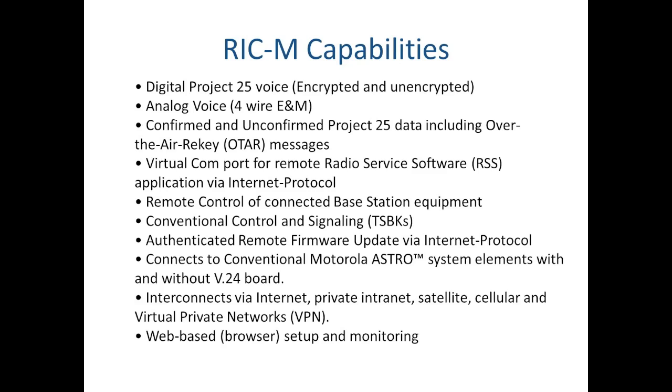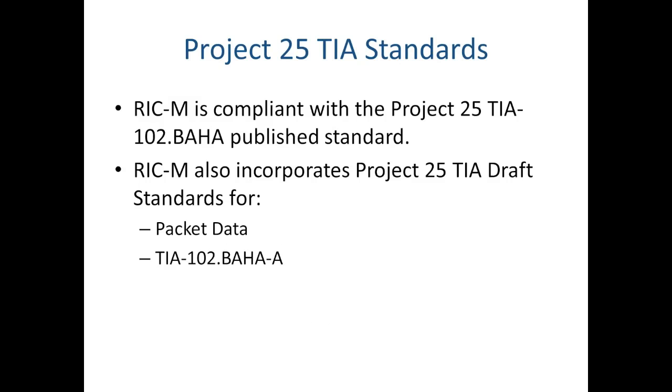The applications, well, I've got a slide on this: it eliminates expensive and hard to get copper that is typically used to interconnect conventional Motorola Astro system elements. RIC-M can allow the addition of a non-Motorola base station like Codan, ICOM, and others into a conventional Motorola Astro system, basically on a plug-and-play basis using the V.24 interface.